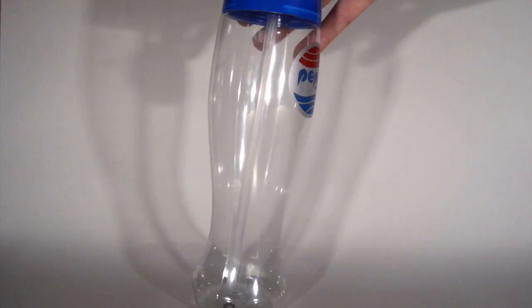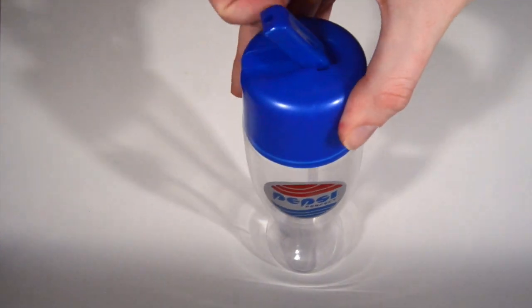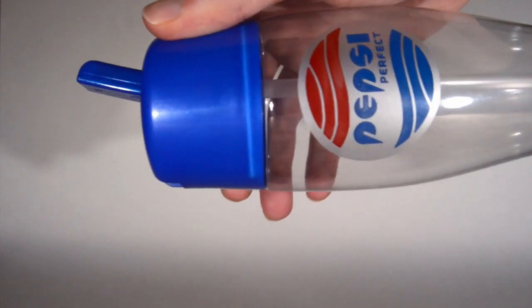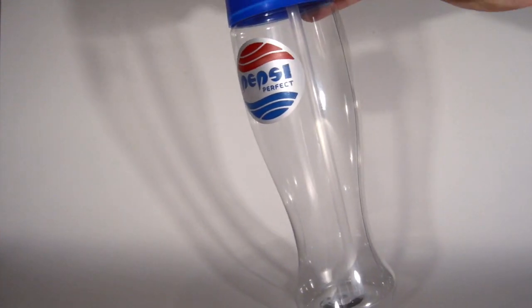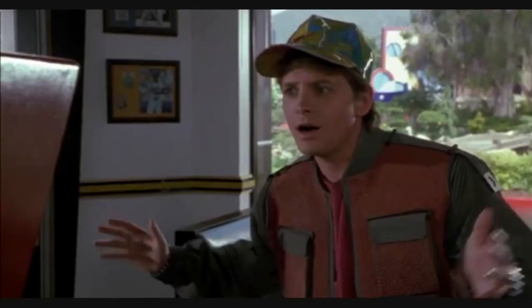But I was there. Here's a Pepsi Perfect bottle. This actually came from a Mexican theater. You could only get those there. They weren't available here in the United States. So it does look quite a bit like the one from the movie. So a lot of these popped up on eBay. I guess they had a surplus. All right, so this one actually has a straw with a sippy cup top.